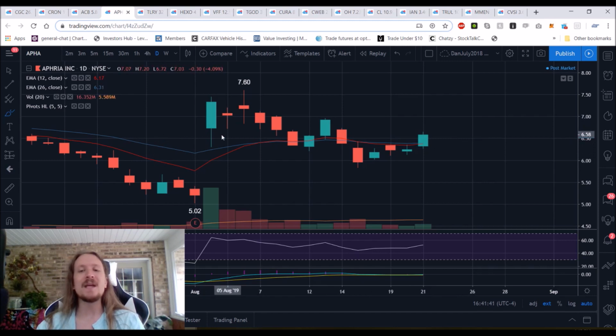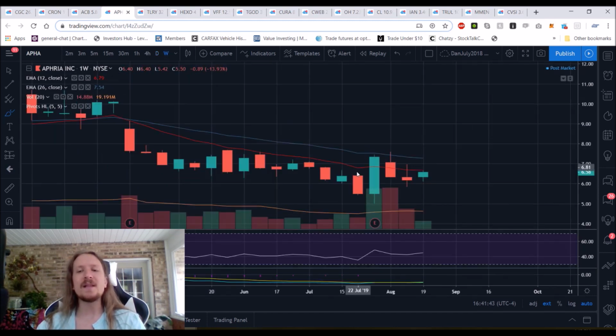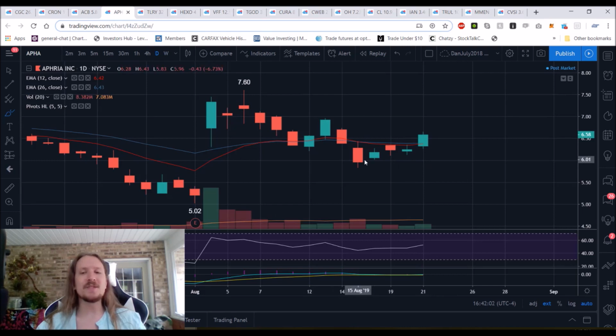The reason I would be interested in an entry is the weekly chart looking for a higher low to form after the earnings reaction. If you're looking at major Canadian MJ names and who is the closest to changing the weekly trend, APHA is not close, but it's the closest. Nobody else is forming a weekly high or low right now after all the bloodshed we've seen over the past few weeks. So I personally will be interested in an entry.